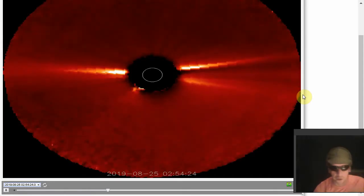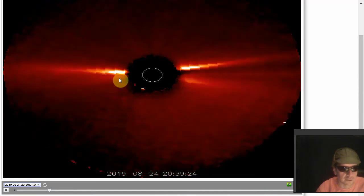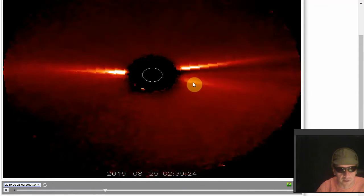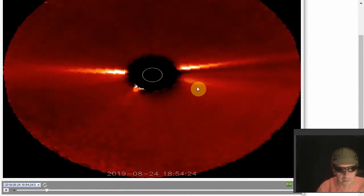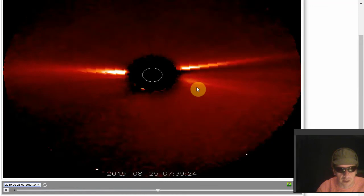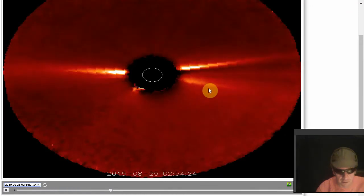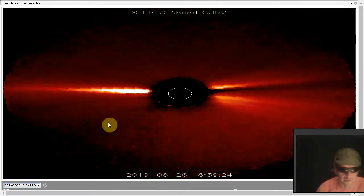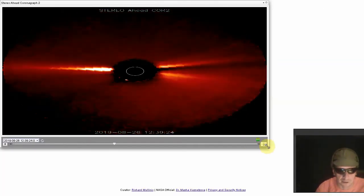Next, we're going to show you some coronal mass ejections. One on the far side of the sun, over here, as well as one on the Earth side of the sun, which looks like it'll miss the Earth by a lot to the south. It's pretty minor also, and something went wrong there. Let me try to reload that. Alright, and there's the most recent animation of this. Let me shrink that down one size.